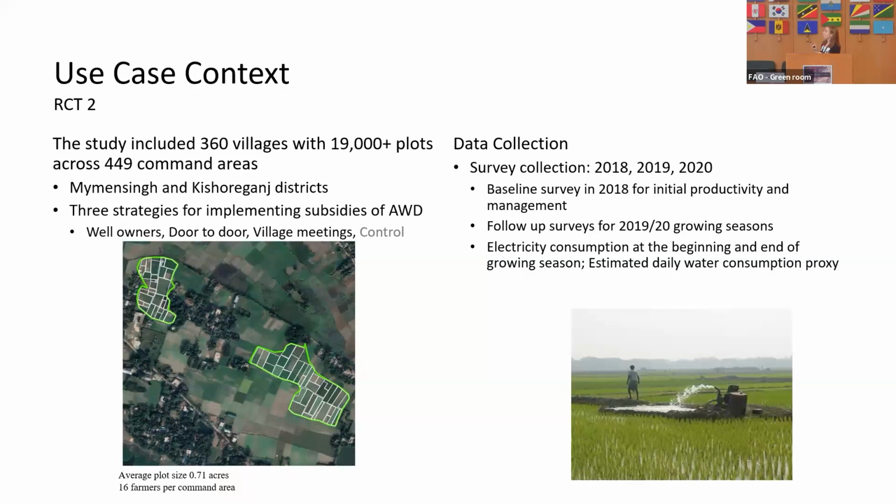This is an example of what I mean when I say command areas. These are plots shown in white there, and then the command area is outlined in green. All of these plots are receiving water from the same tube well. There were 3 different strategies used for subsidizing the AWD. They were sold directly to the well owners, door to door to farmers, or in village meetings, and then of course we had the control group.